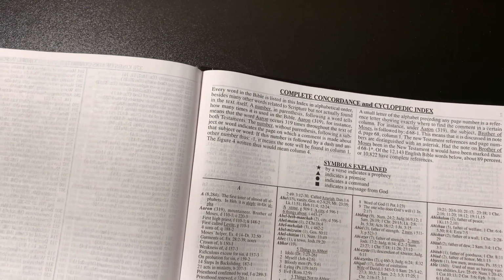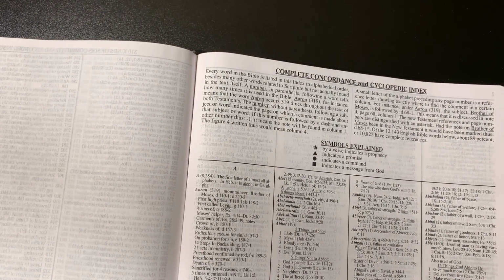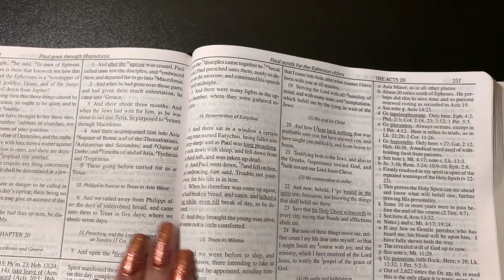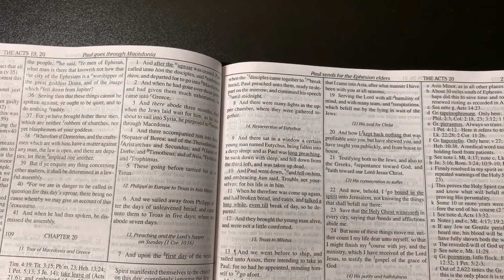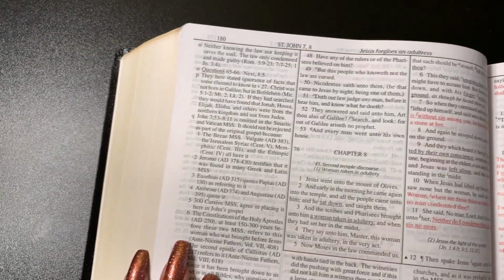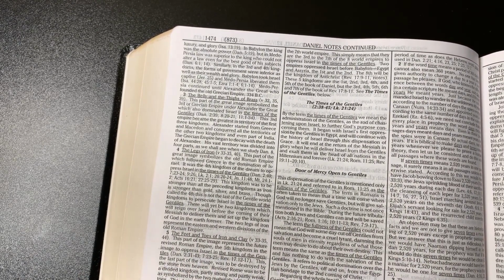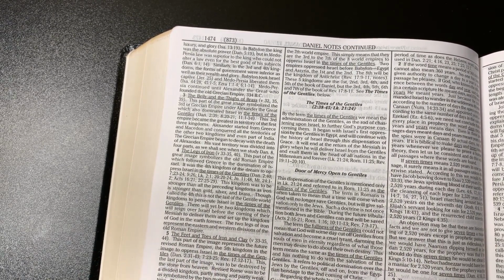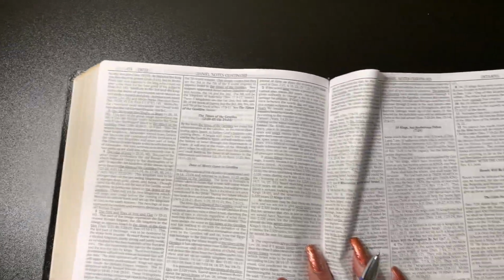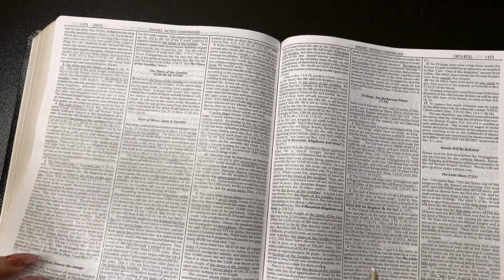I hope y'all enjoyed this, and I know I was all over the place. Forgive me, but I just had to show y'all. This is why you just can't have one Bible. I'm telling you, there's so many Bibles that have so many different features. You just won't know until somebody shows it to you. I watch Bible reviews, so this is for my Bible review folks. Even though this really wasn't a Bible review, this was just me showing you the features of this Bible and why I purchased it.